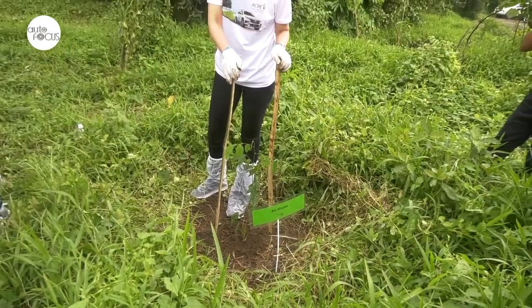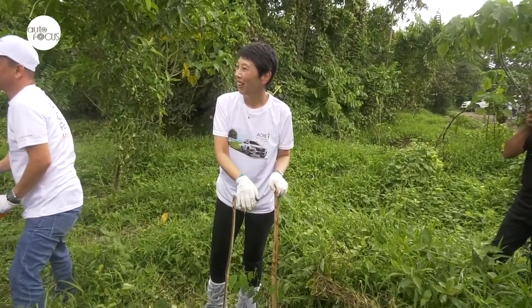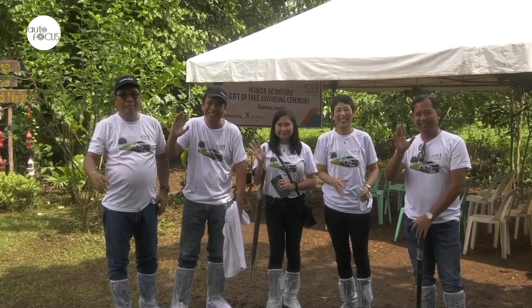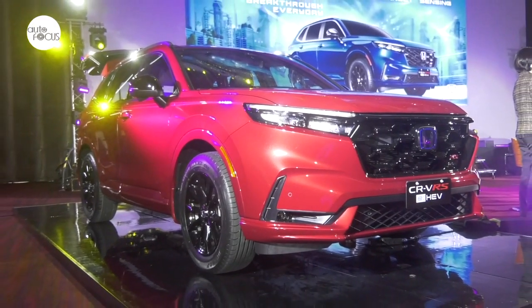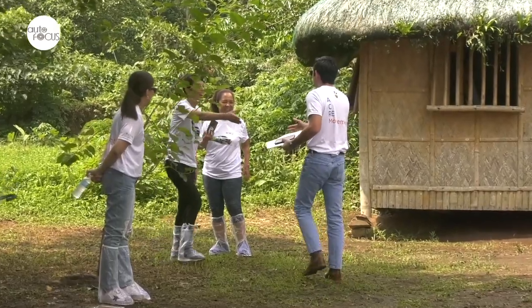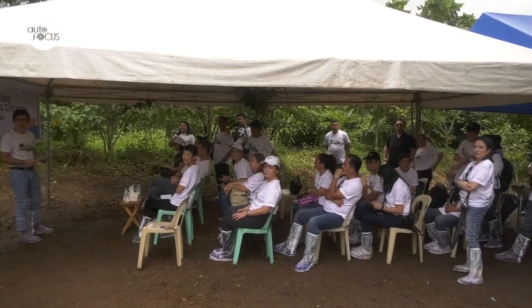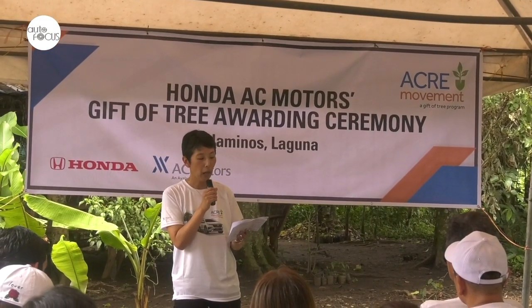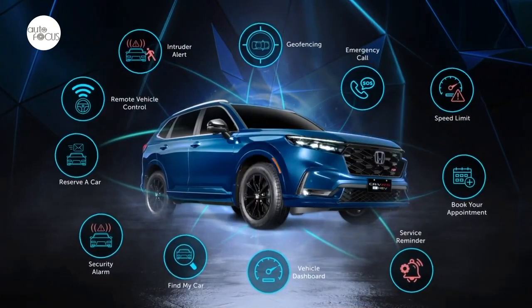A special guest at the ceremony was Honda Cars Philippines President Rie Miyake. Globally, Honda has two important targets by 2050. The one is zero traffic collision fatalities and also carbon neutrality, including 100% electrification by 2040. So aligned with this global direction, HCPI, Honda Cars Philippines, we are really happy to make a very significant step forward with the all-new CR-V just launched this month, including the e:HEV, this is the full hybrid technology.